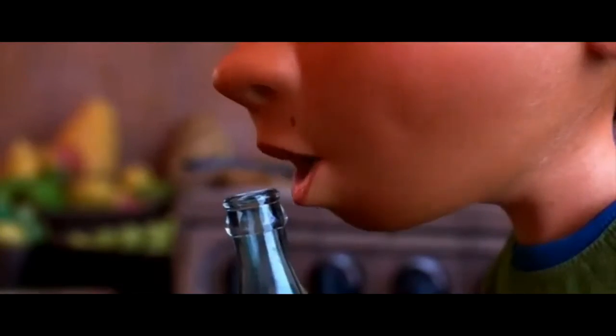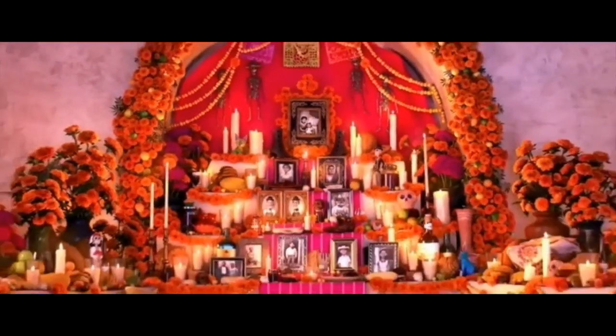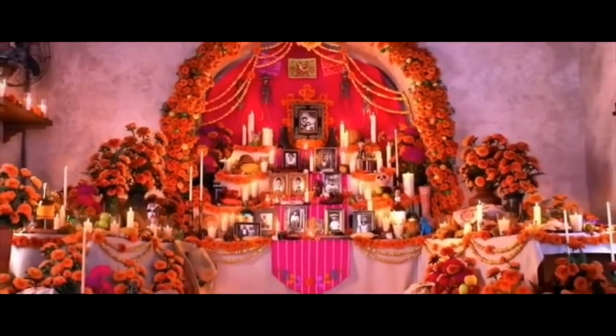The anti-music tradition and shoe business factor into that, but the ofrenda acts as a physical embodiment of the legacy theme. Even by the film's rules, remembrance and legacy are important. Without their memory carrying on, those who have died will die the second death. It's a powerful theme that works because the audience has been shown the significance of legacy, both through Mama Imelda and Ernesto de la Cruz.